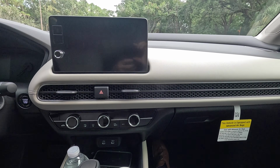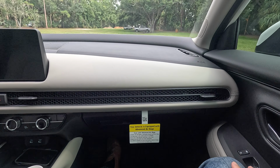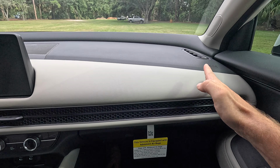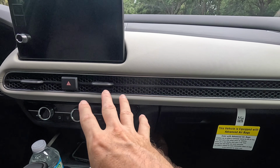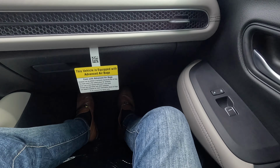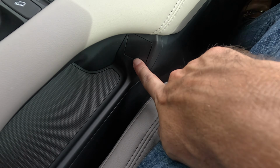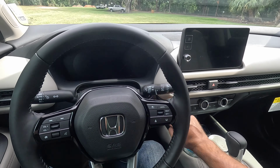The dashboard is going to have the honeycomb design, so this is going to be a little different than the Acura ADX. You'll have a contrast stitch that'll come here for the ADX, same 9-inch infotainment screen, and this is now standard. But I think the air vents, the way it works here, just looks a little bit more like the Civic, like it's supposed to. It's not really a driver-focused setup. You have a his and her area here, but there isn't any USB. But for the driver's side, there is. Let's fire it up.